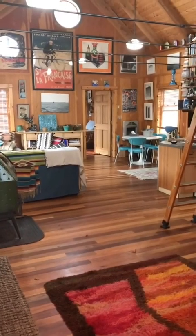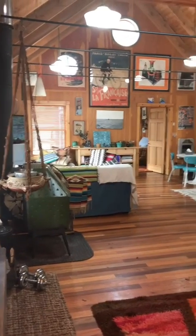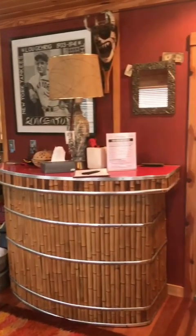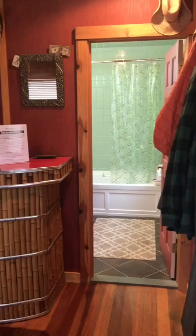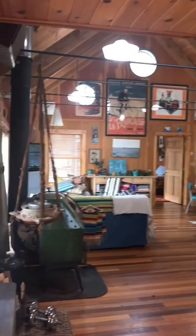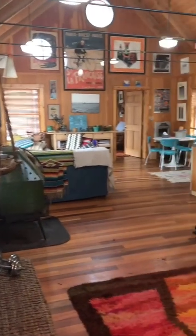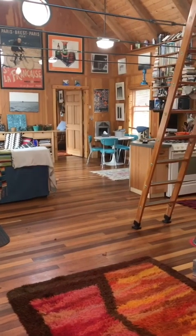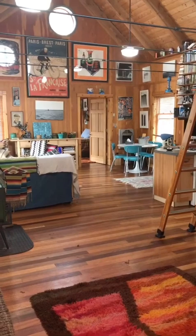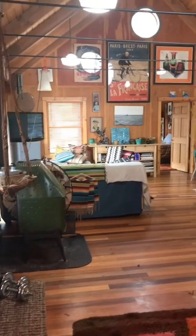Here we are at 5466 Morton Hill in Downsville, New York. So for anyone not familiar with the area, we are in Delaware County, which is beautiful and amazing and has these charming properties like this that are going to be an amazing value compared to some of the more expensive counties like Ulster. And you're going to get amazing privacy out here and an amazing amount of land.